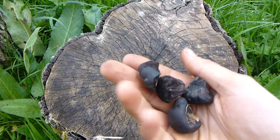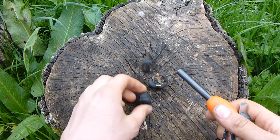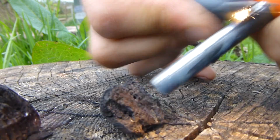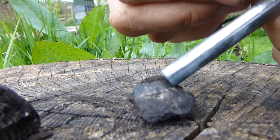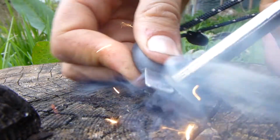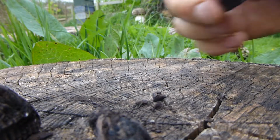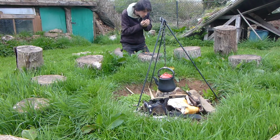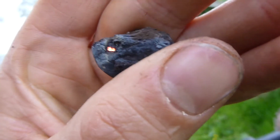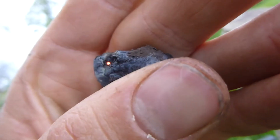These have been drying nicely in my airing cupboard for a couple of weeks now. Let's see if we can shower some sparks onto one using this fire steel. You can use flint the old-fashioned way if you want to, but I seldom do because it's difficult. There we go. I split the thing in half, but still got some sparks on it. And as long as I keep huffing, it should get hotter and hotter.